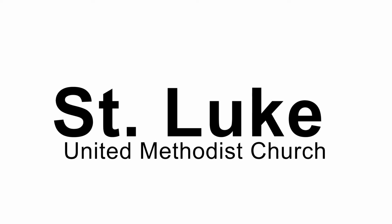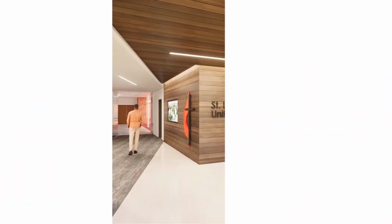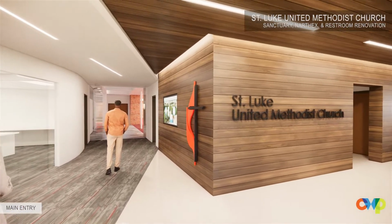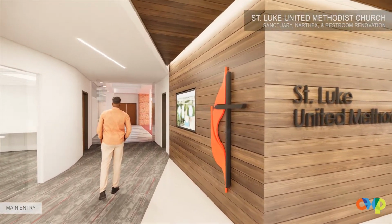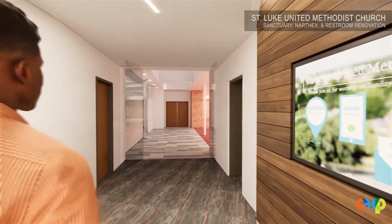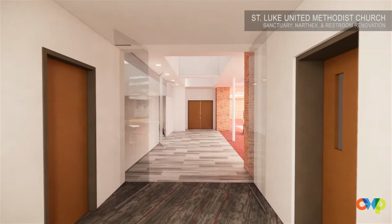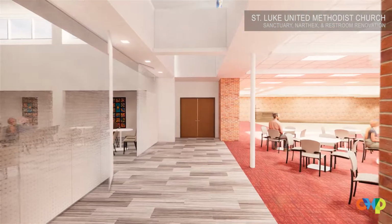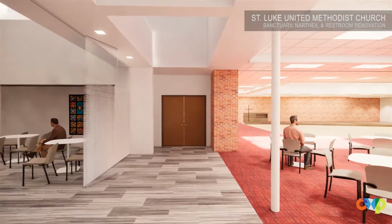With our key goals of hospitality and accessibility, we begin at the bell tower entrance. As we enter, we see a widened adjoining hallway to the right with accessible restrooms, including a family restroom on the east side. The pillar between the sanctuary and the great room is reduced to a structural 5-inch pole, and the divider between the rooms is replaced with glass.